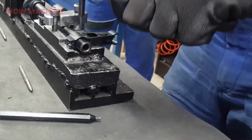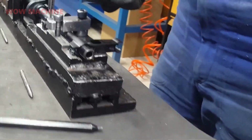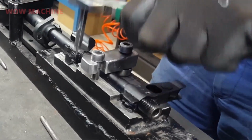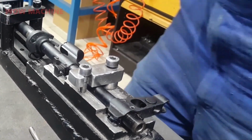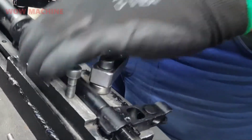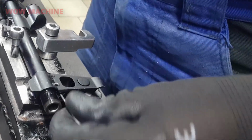The AK-47 operates on the principle of gas operation. When a round is fired, some of the gases produced by the burning gunpowder are diverted from the barrel through a small port in the barrel and into a gas cylinder located above the barrel. The gases in the cylinder push a piston, which in turn moves a bolt carrier rearward.